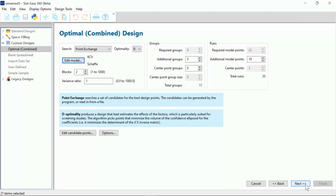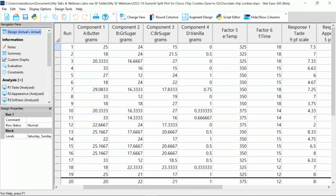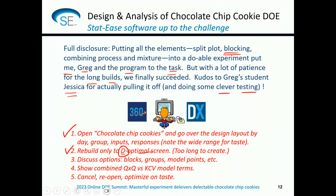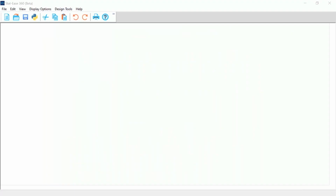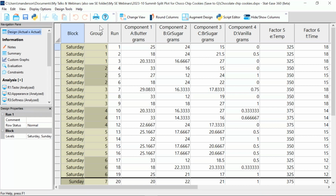Now, I'm not going to press next at this point because the build time is so long. So I'm just going to cancel out of this and reopen this file. Not sure what happened with that. Hold on a second. Let me just reopen Statis 360 and see if I can get this back to the original. Okay, here it is.